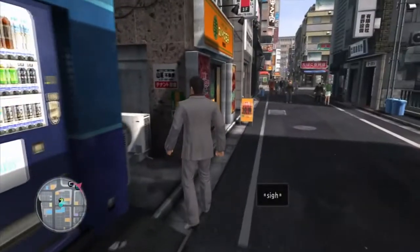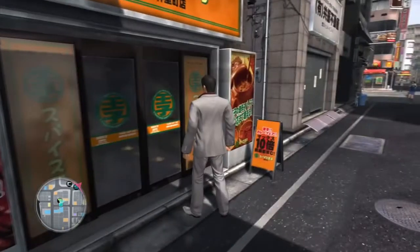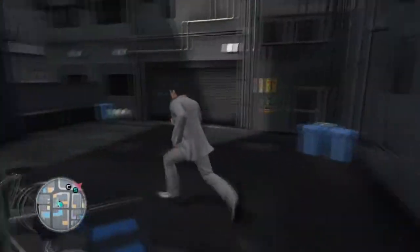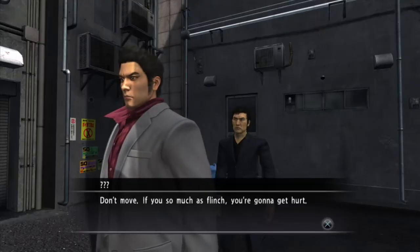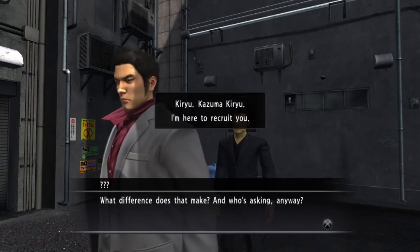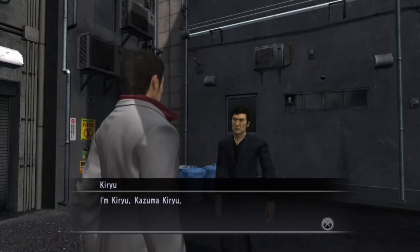On to the third one, which is the third bouncer. So after completing the second bouncer, which you would have done in chapter 6, you'll get another text, this time about a guy trying to get out of the Yakuza. Enter the back lot in Tenkaichi Alley that's marked, and the guy will sneak up on you.